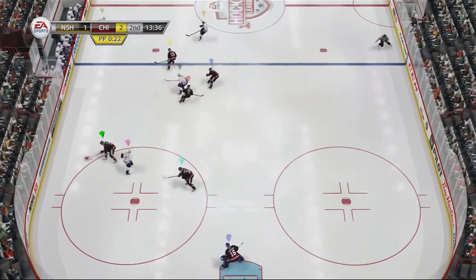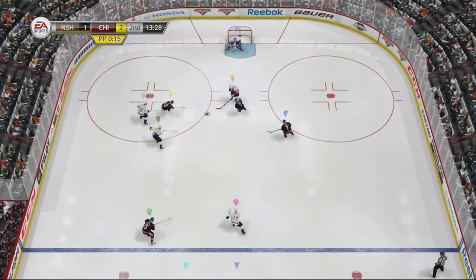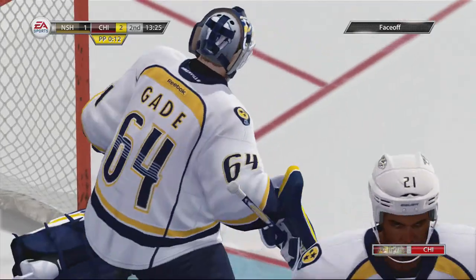Thornton's ability to poke check tonight has been very good. Gary, don't think these guys don't practice it. That's a poke check that you know he's done in practice 100 times. Glove save and a beauty.